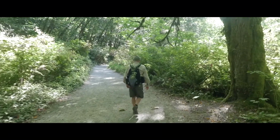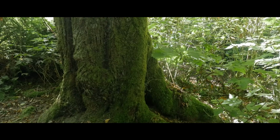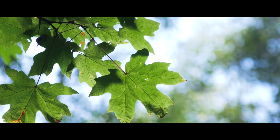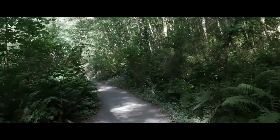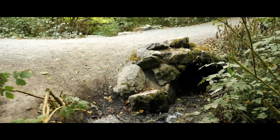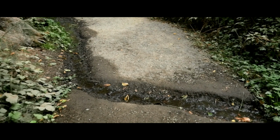Okay, here's the big leaf maple, one of our native trees. They accumulate the most moss of the trees in the Pacific Coast forest. We always tell kids that this is the easiest one to remember because the leaves are going to be huge and they're maple leaves. I do a lot of trail work, mostly keeping the water flowing through it. We have culverts and we have side ditches.